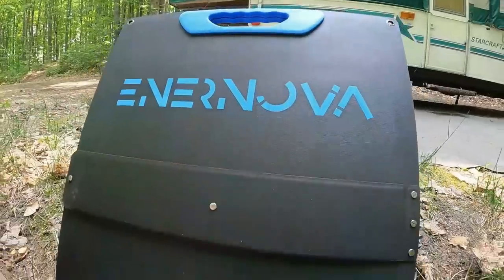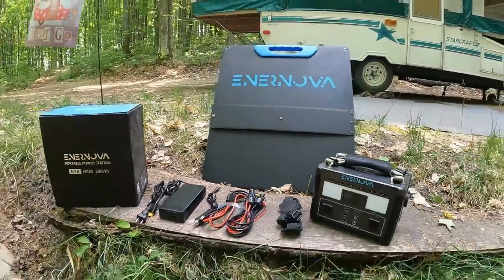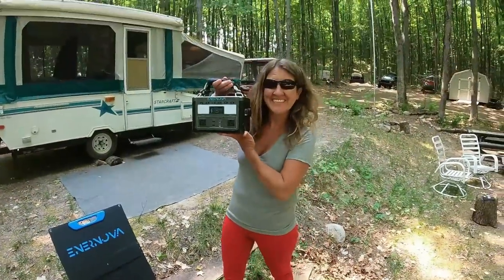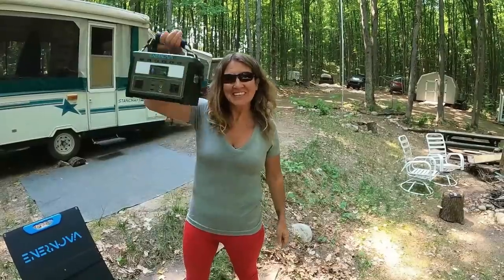Enernova has sent us a cute little, as Jen calls it, it's the cutest, tiniest power station in the world. It's perfect for stuff like this. Camping, if you go rustic camping, or you're just camping when you don't have power. That's the style we like. We like rustic camping if we do camp.